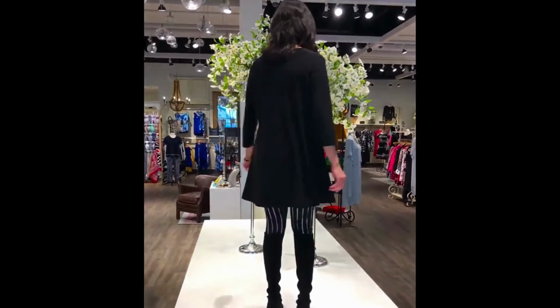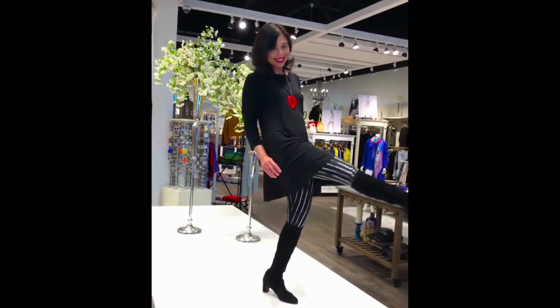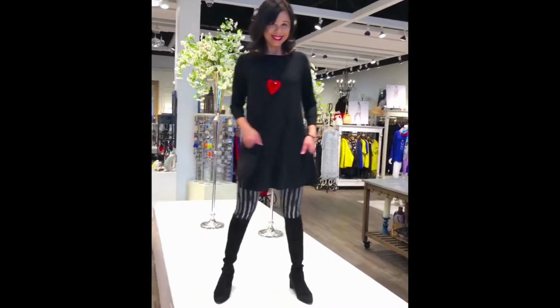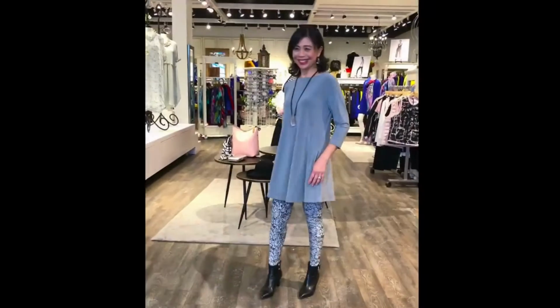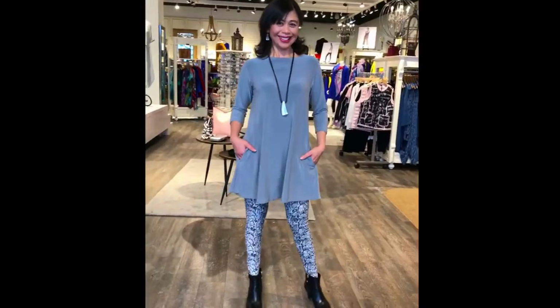So here's Sandra wearing the tunic along with the printed legging. This is a piece that retails for under $40. It's kind of a cotton base, it's a pull-on, and it's a one size. And here she's wearing, again, a legging in a different coloration.